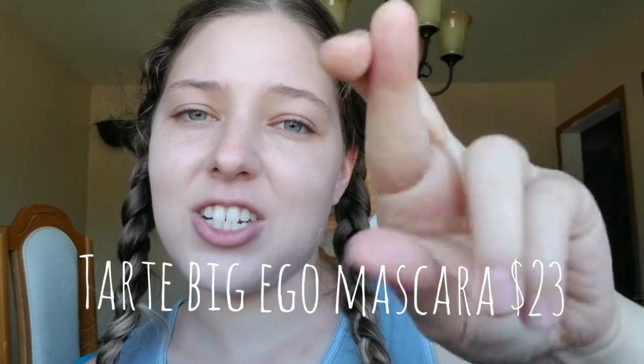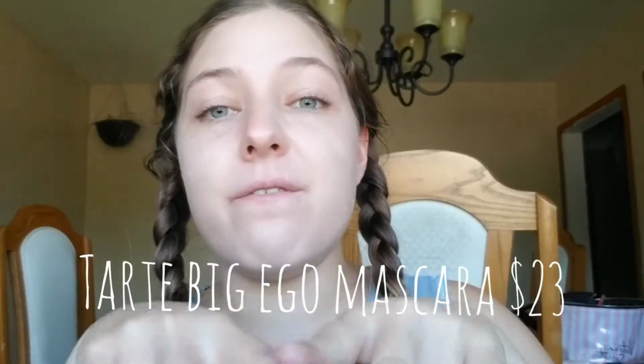It's very cute and pink. It says it has black currant seed oil and niacinamide. So the value of that is $42. Wow. The third thing in the box is a Tarte mascara.